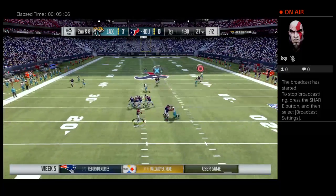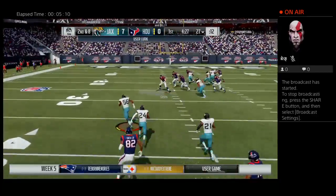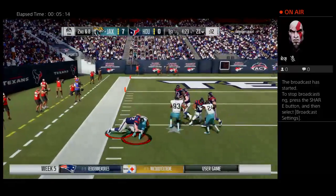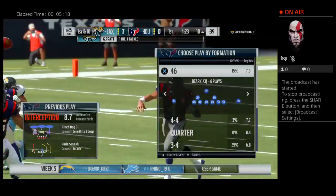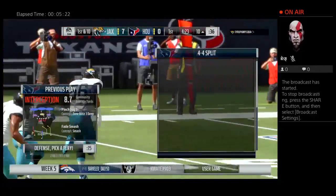To throw on second is Watson. He rifles one that's intercepted. Picked off right around the 43. And it's a tremendous return as they finally get him at about the 10-yard line. So that's back-to-back drives where they're throwing an interception.